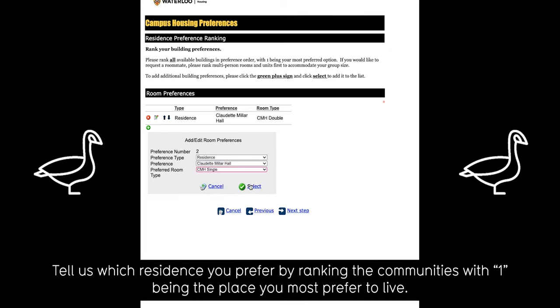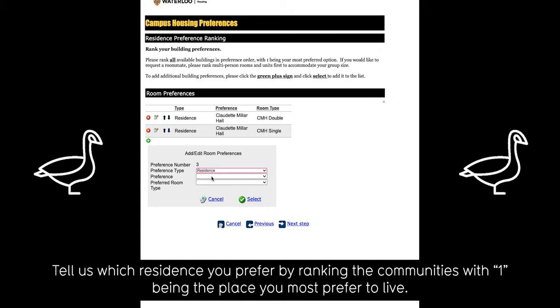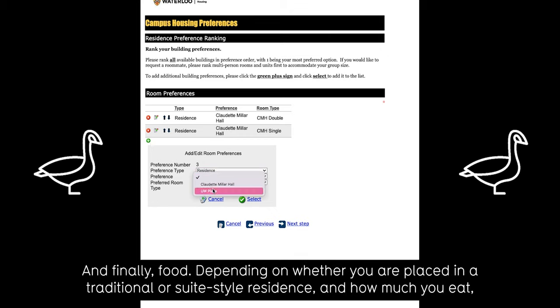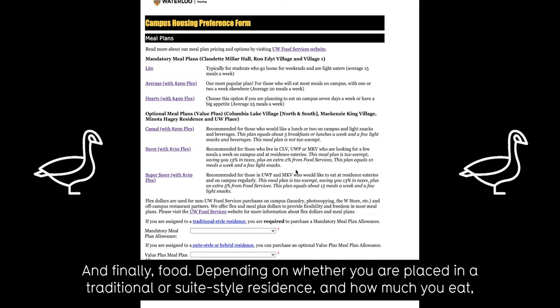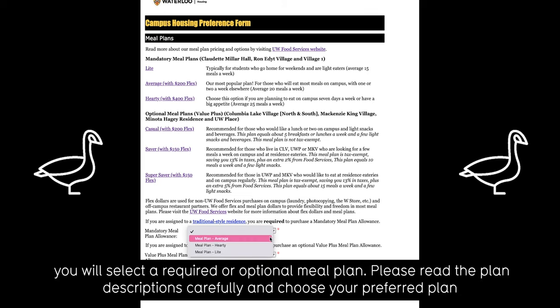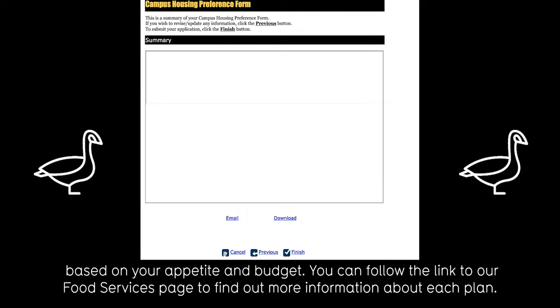Tell us which residence you prefer by ranking the communities, with one being the place you most prefer to live. And finally, food. Depending on whether you are placed in a traditional or suite style residence and how much you eat, you will select a required or optional meal plan. Please read the plan descriptions carefully and choose your preferred plan based on your appetite and budget. You can follow the link to our food services page to find out more information about each plan.